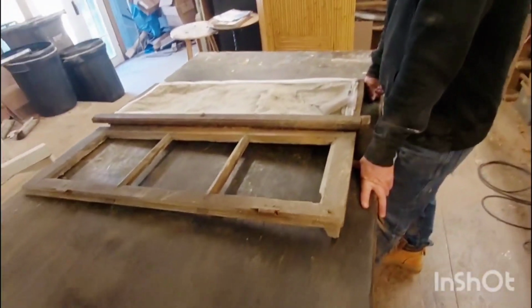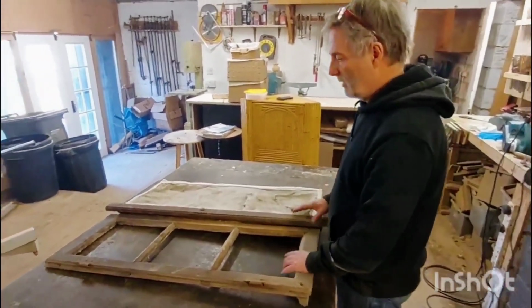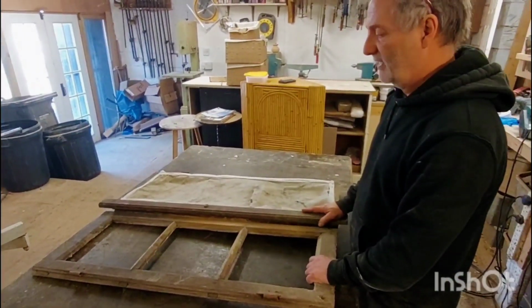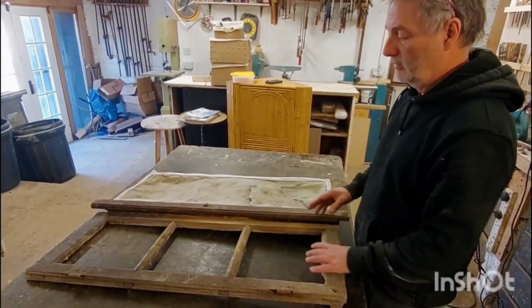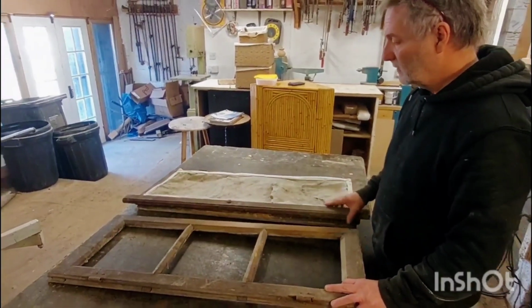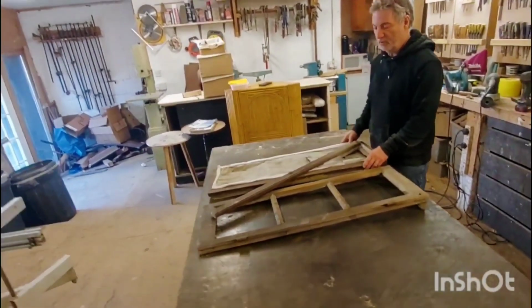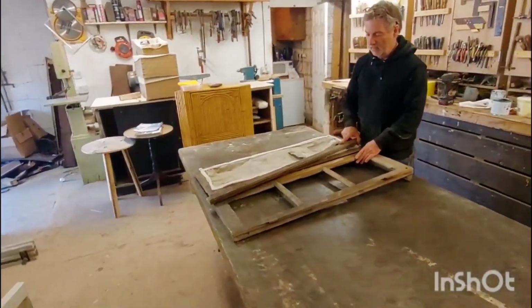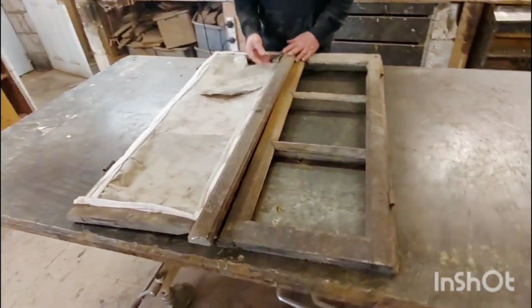Okay, so what have we got today then? What have we got to work on? Well, right here we've got one set of probably, I don't know, eight windows from an old barn in France. A friend of mine has just bought a property, and he's brought these over for me to have a look at. Okay. So he's taken them off, and this is what we've got.